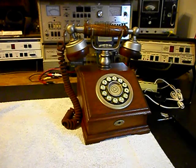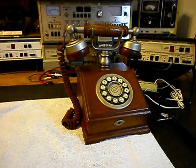Today I want to show you a really cool wood desk telephone by Western Electric, and this is John's equipment from Oregon. He's got a note with this telephone. He had contacted another repair company, and they directed him to send it to us at A1 Telephone for us to repair the telephone. And so we want to give you a look at this telephone.